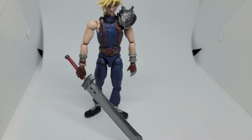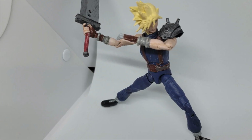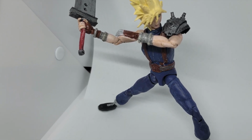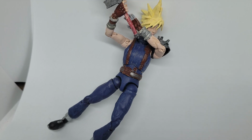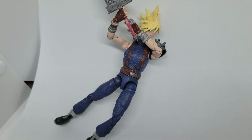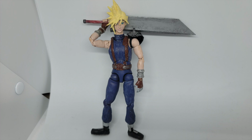I used an MCC Toys action figure base as a base. The one and only action figure to this date in which I actually used an action figure base and not just like a pre-established action figure as a base. I think he turned out really good. His head and his Buster Sword are 3D printed, as well as his shoulder pad, but the rest is by hand. And I think he turned out really solid, and I'm super glad I made him.